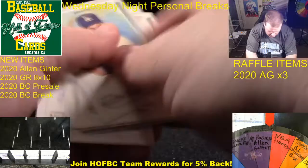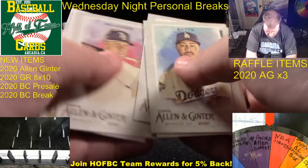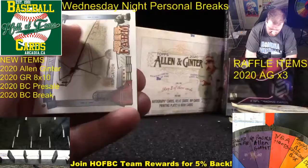Kyle Farmer. Here it is right there. It is a Paul DeJong jersey card. Horner rookie mini. Paul DeJong jersey card is your third hit.